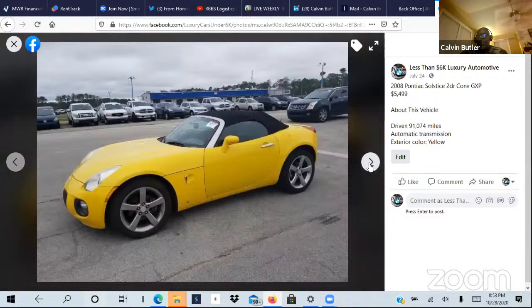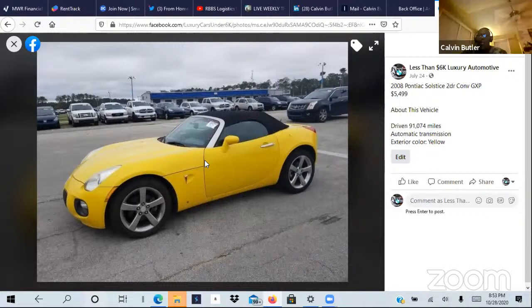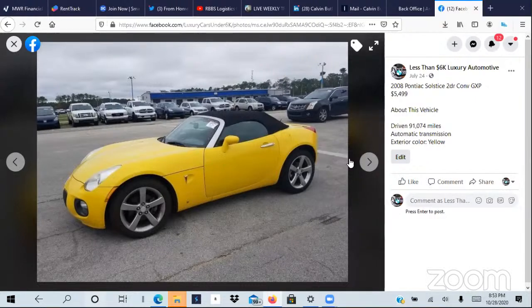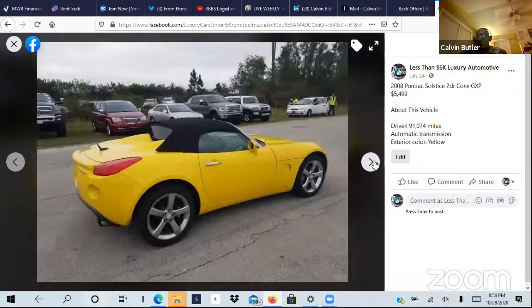Okay, then you got this right here. This is sharp. Little 2008 Pontiac. What's the website again? Is it electric cars under 6K? Yeah, this is a less than 6K luxury automobile. It's on Facebook right now. We don't have a website for it yet. But this one right here, we could get this one for $49.99. We'll sell it for $59.99. Little sporty convertible.